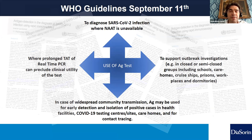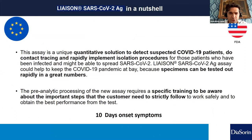So find the antigen test, because the sensitivity and performance are very high, closer to the PCR positioning, which is a clearly diagnostic approach. That was not the case at the beginning of the pandemic. Nowadays it is more and more. So this assay has been CE marked and FDA marked. We have a plant in the US, which is producing and distributing directly on the US market.